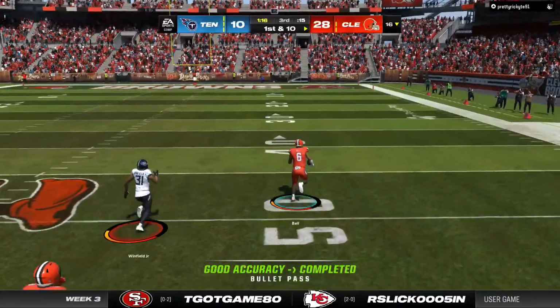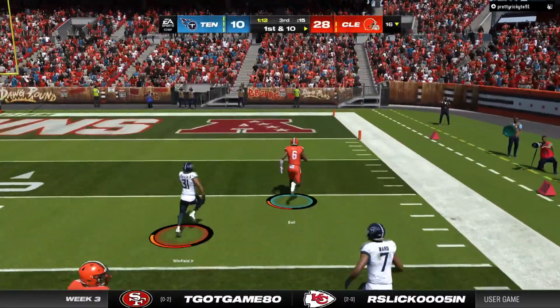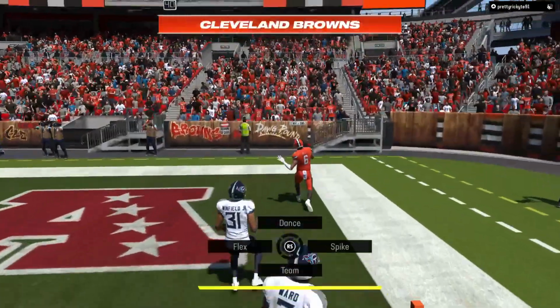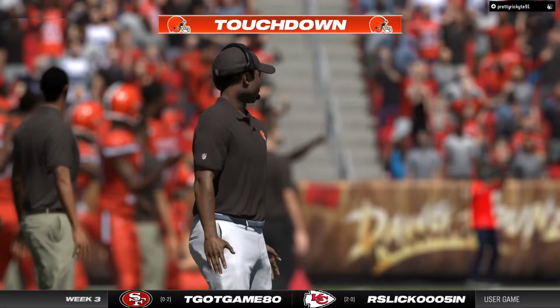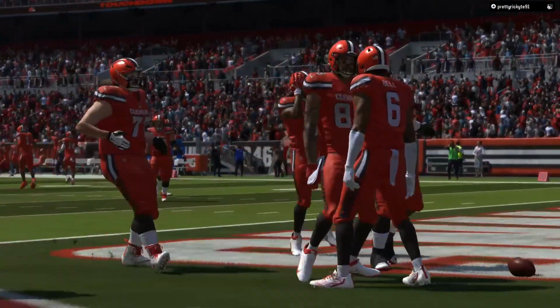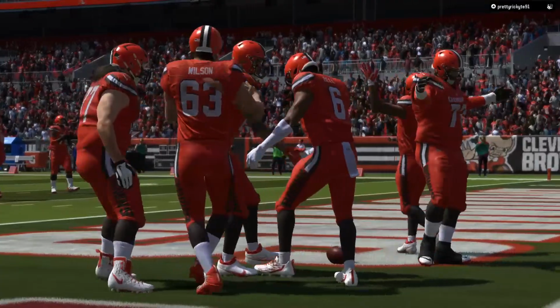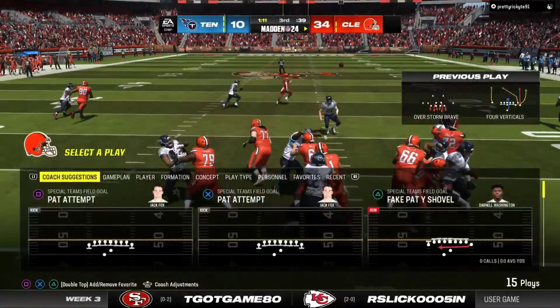There he goes, right side. Look at the big man rumble. Inside the 10. And all the way in. Touchdown, Cleveland. A big play there with his first career NFL touchdown. And the Browns are able to strike quickly to add on to their lead.